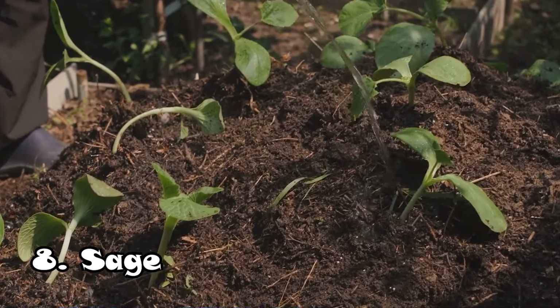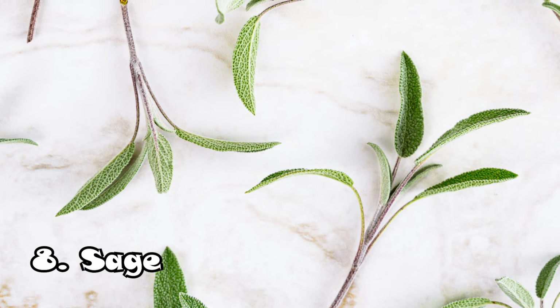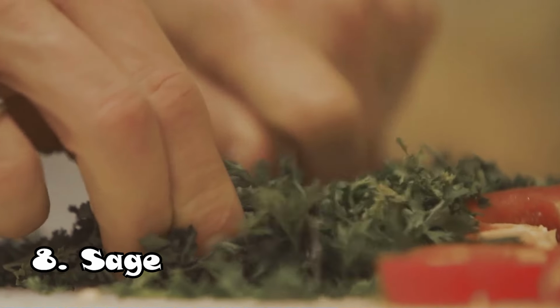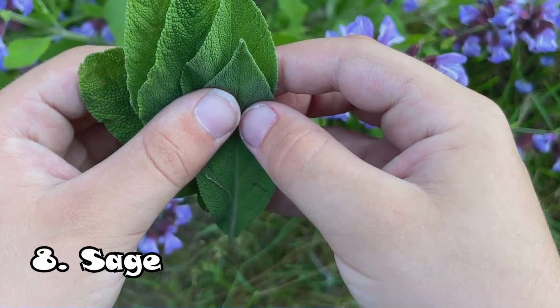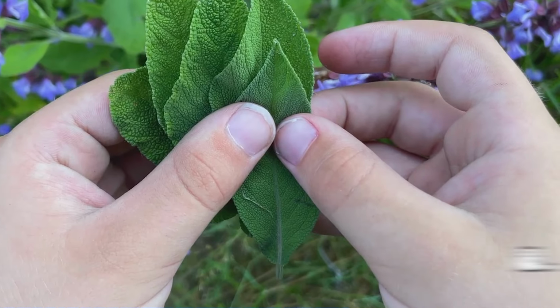Let it dry out between waterings, and once the leaves are full-sized and the plant is about 6 inches tall, you can start plucking individual leaves. Don't overharvest, just a few leaves at a time keeps it healthy.